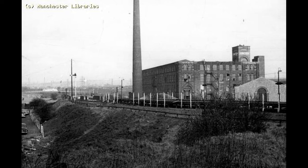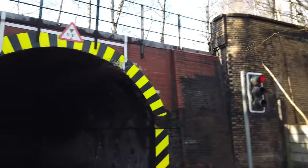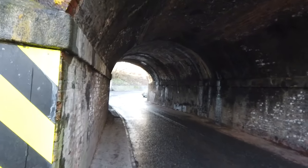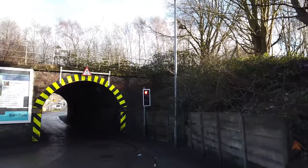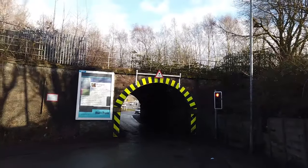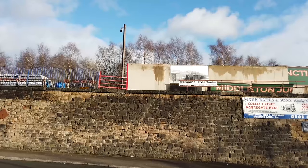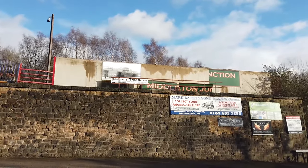Next, we see the Junction Mill once again, meaning that this is the Oldham lines crossing over the Rochdale Canal, where we started this journey today. Passing under the line in the single lane tunnel, we reach the other side to reveal the remnants of the station foundations and a pitiful tribute to the former station, obscured by advertisements.